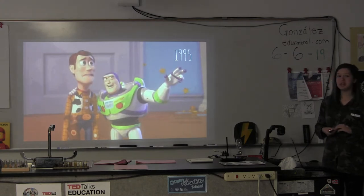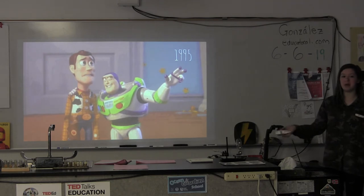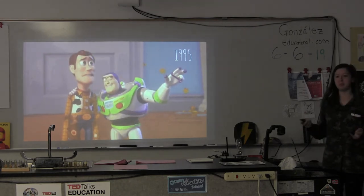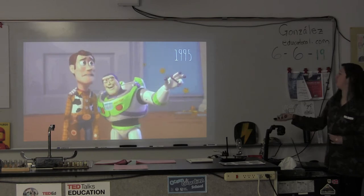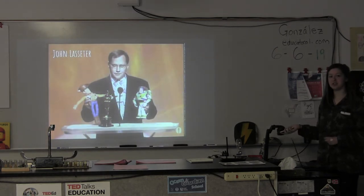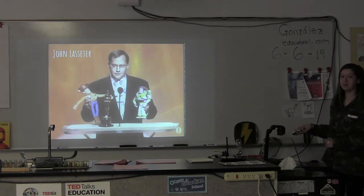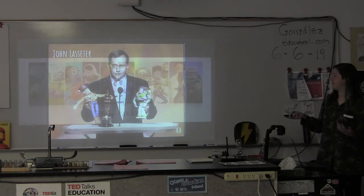And a couple days later, Pixar's IPO, which means people could now buy stocks in Pixar. They offered the company out. You could buy in. It was also the highest of that year. Everybody could appreciate this movie. John Lasseter actually won an Oscar this time for his work on the movie. It was that popular. It was that grand of a time.